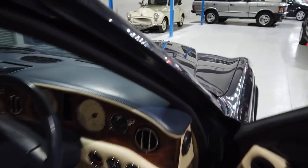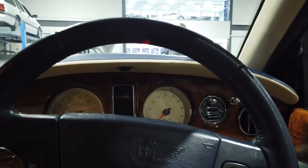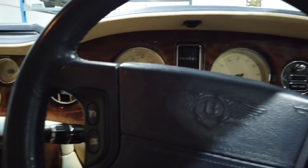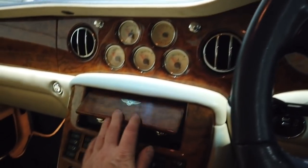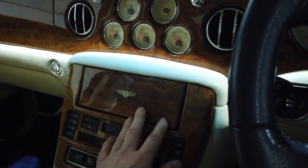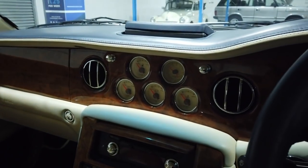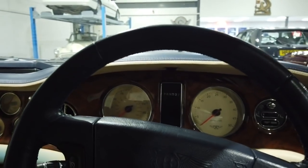Oh, don't like that blue. Ooh, smells like a florist's in here for some reason. Whoa, did you hear that door close then? Bloody hell. It does smell like the local florist shop for some reason. Now, look at that. Lots of lovely gauges and things. Just sitting in it, the seats feel like velvet.